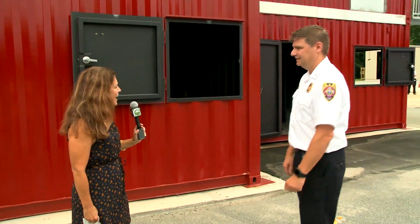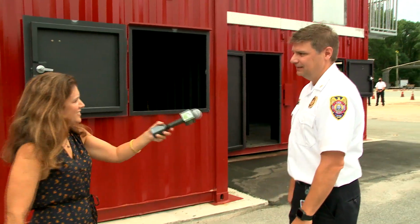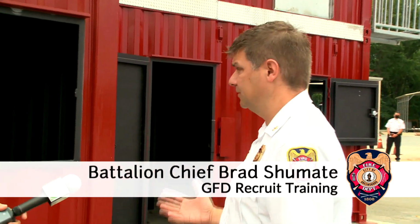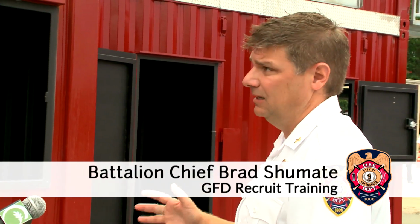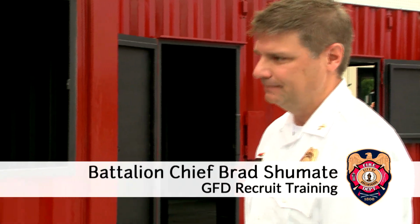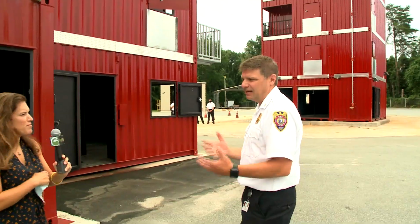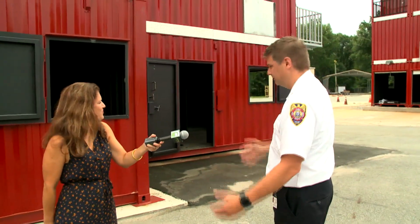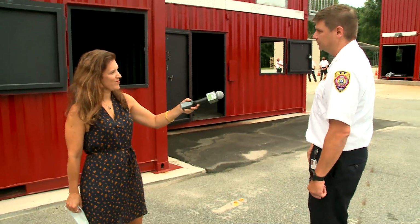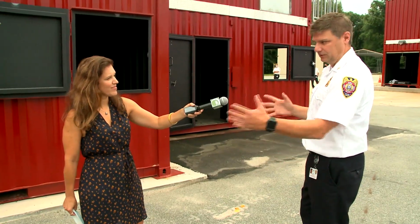Before we even go in, the outside, you can tell it's different from the very beginning. That one's brick on the outside, this one is metal. Yes, it is. Basically, shipping containers that have been stacked on top of each other to create kind of a two-story house type setup. Okay, so that's what we're looking at. You've got your tower set up, which would be more the apartment building type. And this is more of a residential setup, with a forcible entry prop here, and it'll have rooms set up to look like apartments or a house.